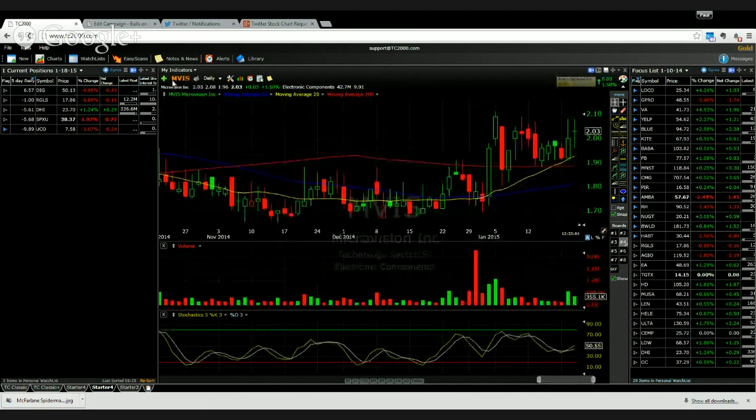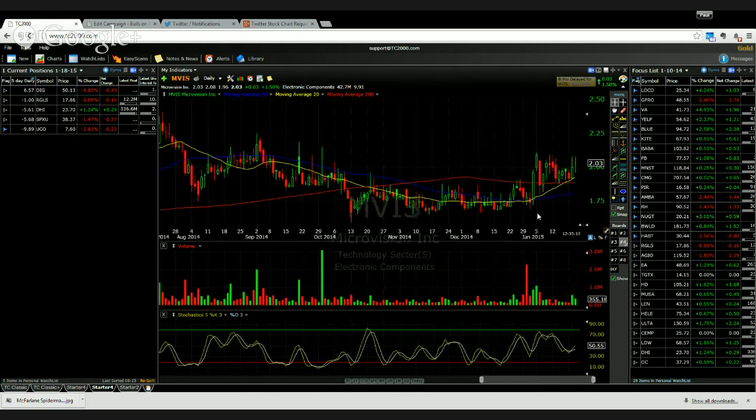MVIS, kind of all over the place here. Again, it's one of these lower price stocks that I generally don't trade, but we can do analysis here. It looks like we've got a breakout here. The volume pattern is improving, which is a good sign. Maybe a pullback to the 200 or 20-day here. But again, this is not a stock that I would trade.